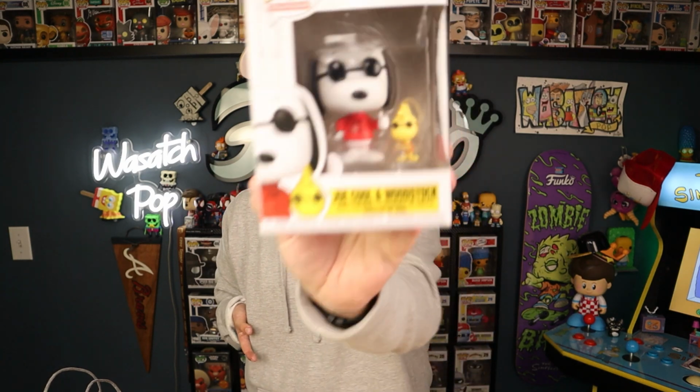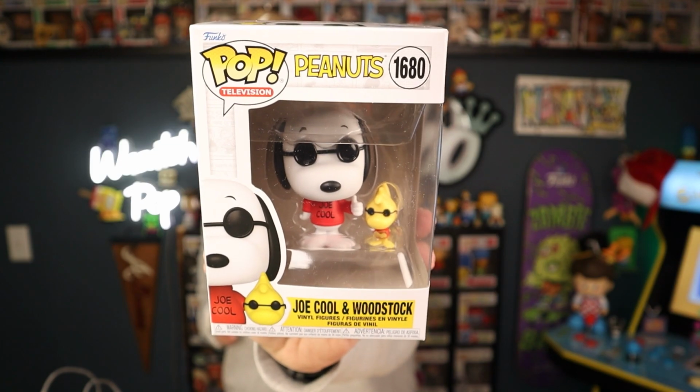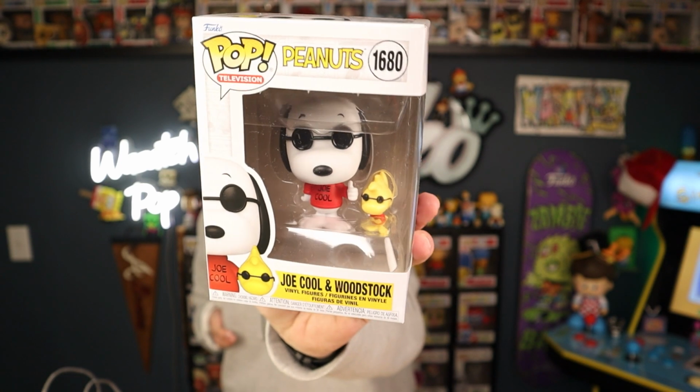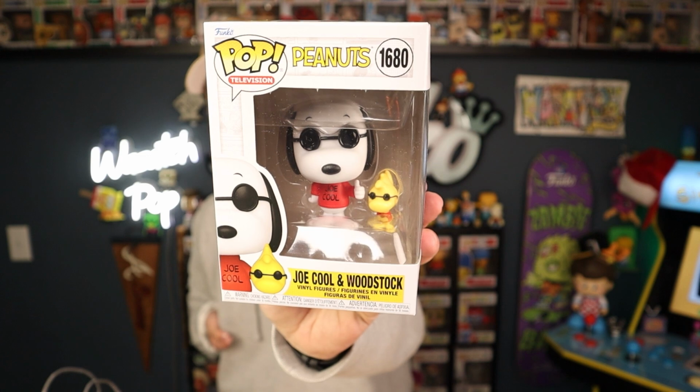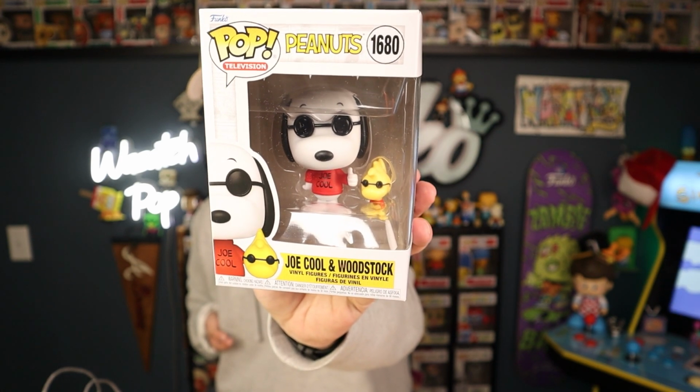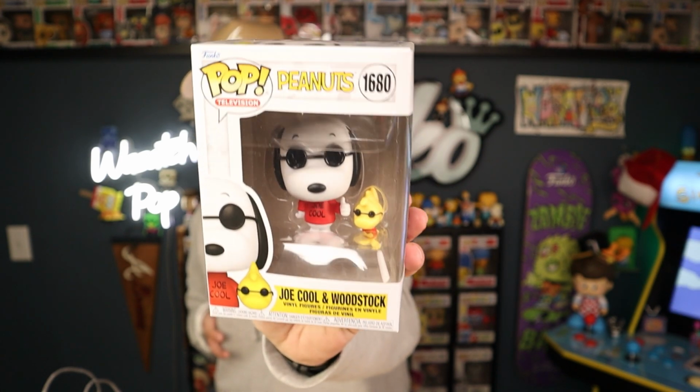And finally, guys, I ended up picking up Joe Cool with Woodstock. This is definitely an awesome one. I love the fact that he's got, you know, the Joe Cool sweater on right there. Also Woodstock, you know, he's got the sunglasses as well with the sweater too. This is a great match for sure. Great pair, I should say. Very cool that they made this fun variation of Snoopy right here, guys.